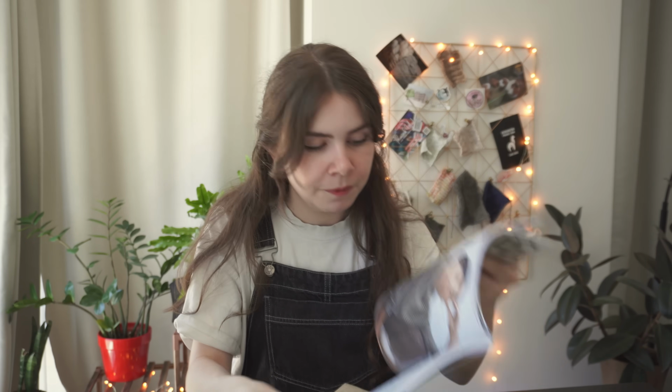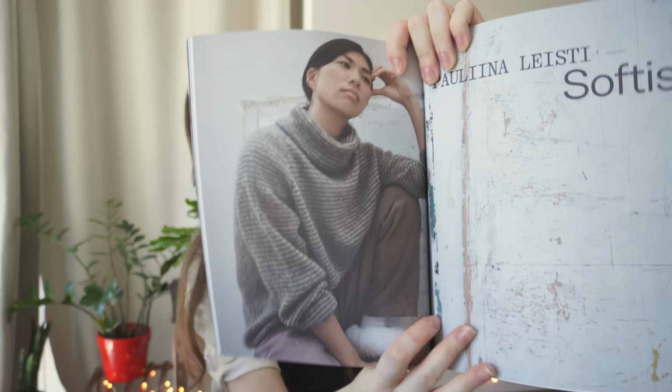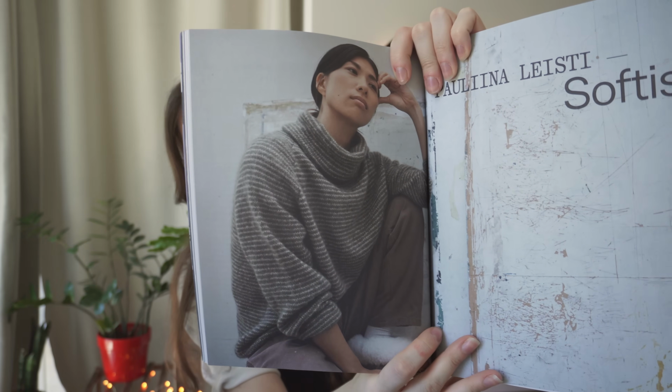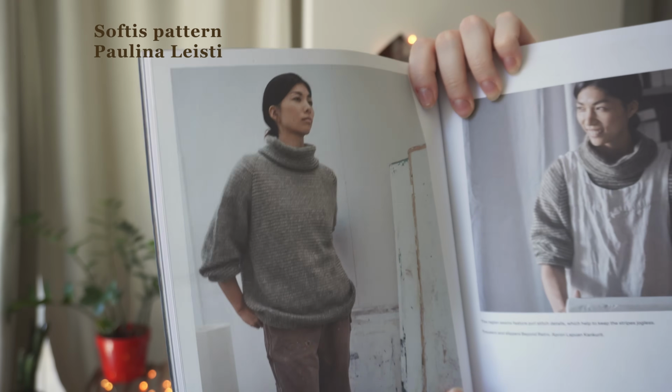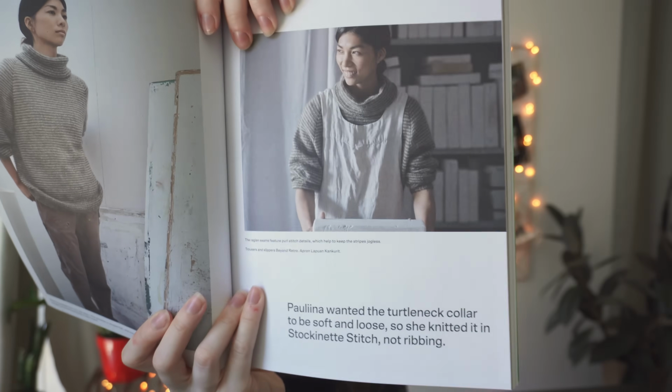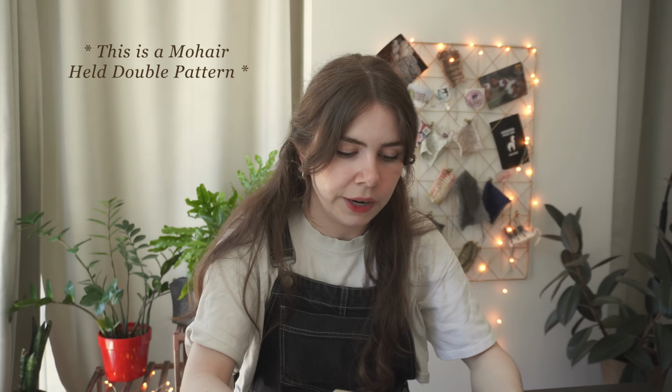Two more patterns in the book that I would love to highlight is Paulina Leiste's Softis, which is this beautiful, stunning sweater. Now, this is a really chunky collared pullover sweater. I just love the collar on this one. I think it is such a fun folded collar. And then, of course, the stripes. I'm someone who is very into stripes. I like stripes. Some people are into polka dots. I'm a stripe girl.